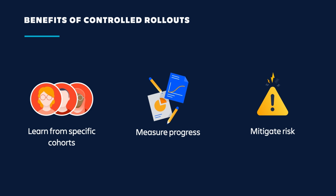And then lastly, I love that controlled rollouts help mitigate risk. Smaller cohorts are great because in the chance that you do break something, you're affecting far fewer users, and it's also easier to revert the changes and do customer outreach if necessary among a really small controlled set of users rather than your big GA launch.